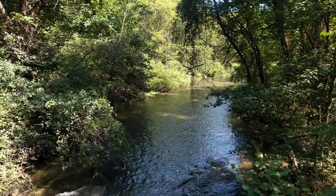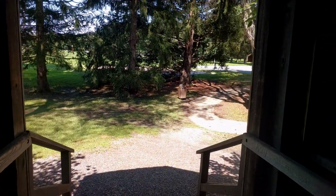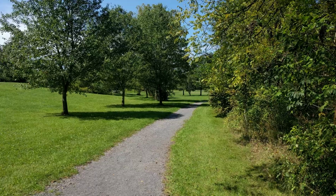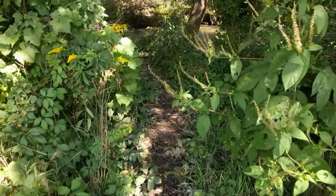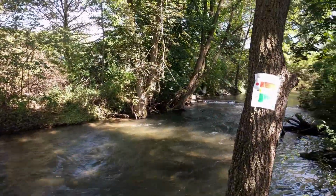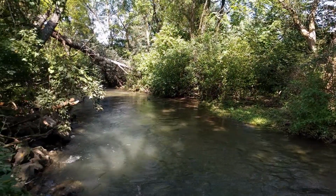So overall, Spring Creek Park is the place to come if you want to relax, and whatever you might want to do, you can find to do down here. Picnics, and no camping or anything else like that. But between all the different walking trails, the outside events, the restrooms, the pavilions, this is one of the absolute gems in central Pennsylvania.